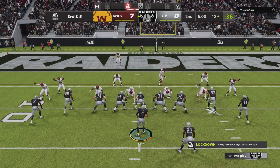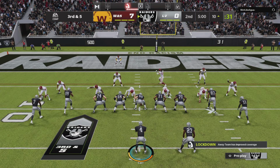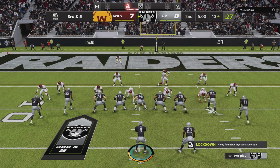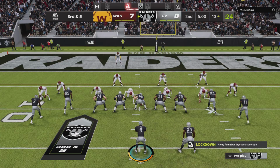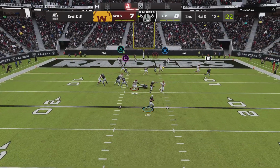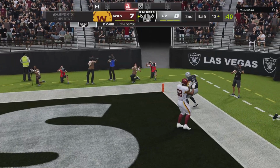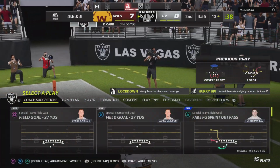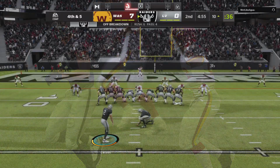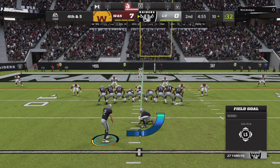An extra man in the secondary for Washington on third down. Card out a throw, escaping the pressure right. And this is intercepted, but they'll say out of bounds. Oh, very close to a turnover there in the end zone. Strong coverage by Washington, and now fourth down. A 27-yard attempt.